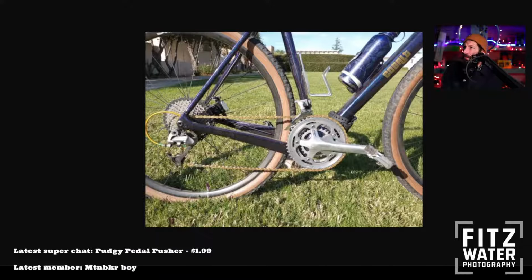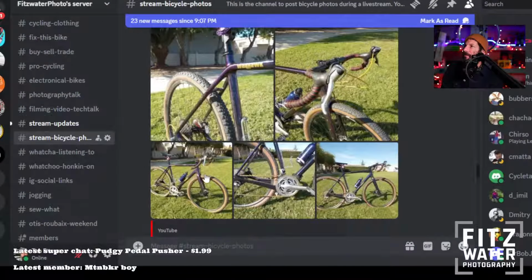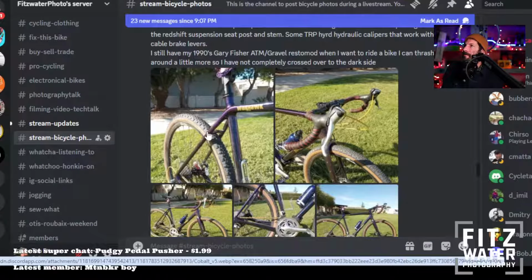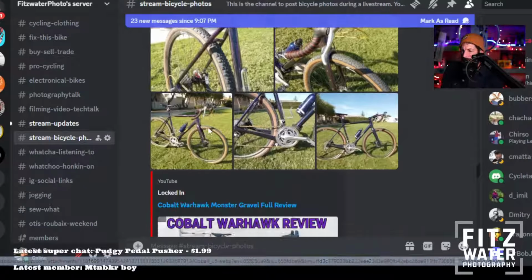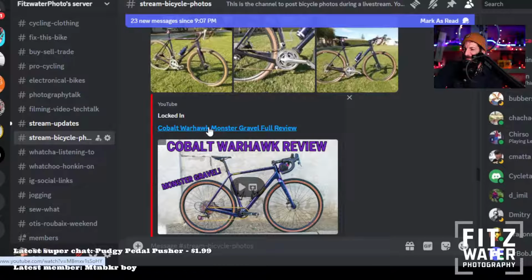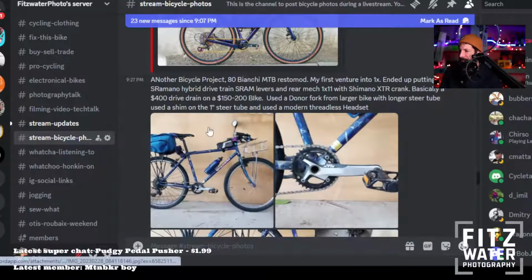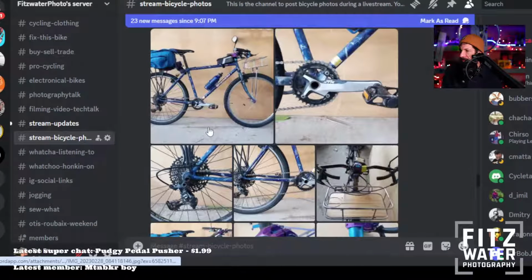What was the brand on this one? Cobalt. Huh. I don't think I'm familiar. It looks cool though. Warhawk. Oh my gosh. This is all wonderful.